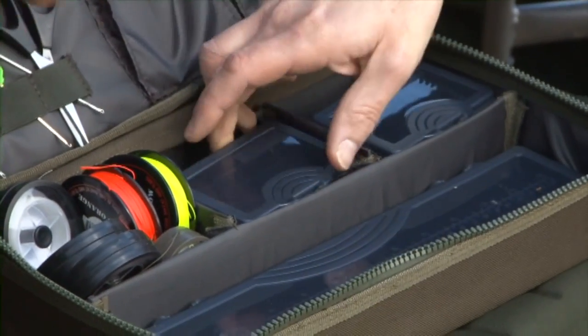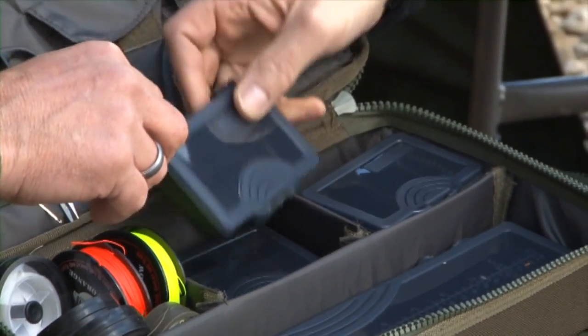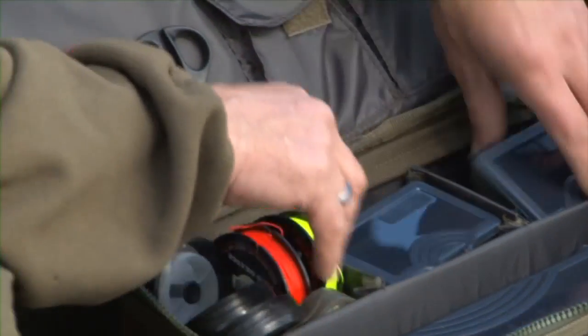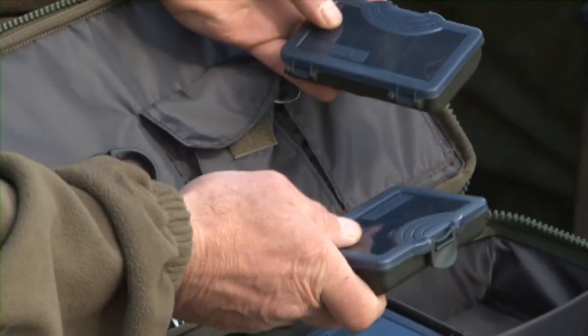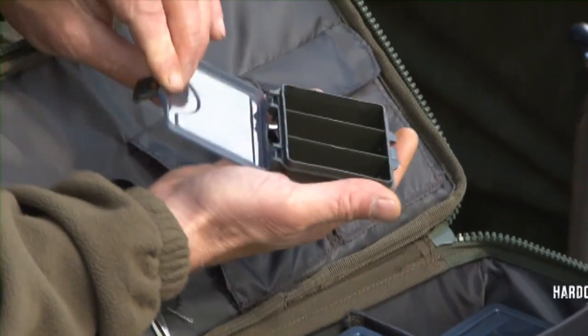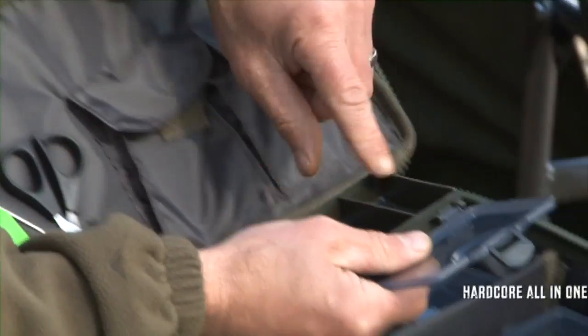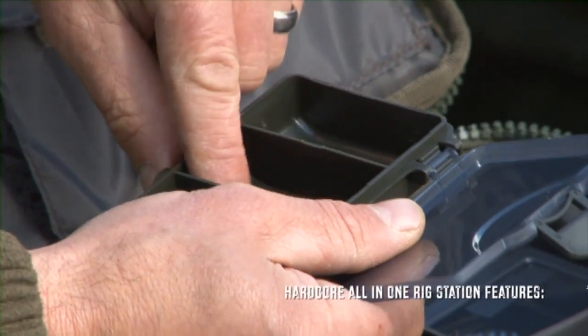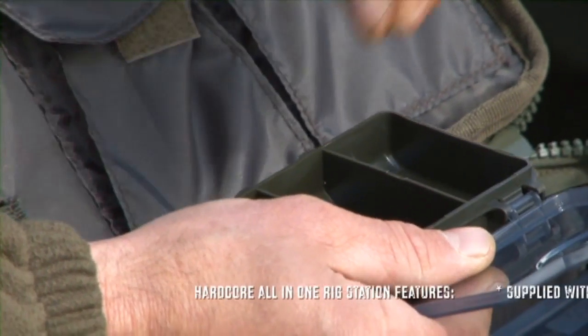So you've got these little boxes in there, have you put those in? No, that all comes with it. Everything apart from the spools of line. Oh, okay. It comes supplied with four of these little hook things, and they've also got a sculpted front, so you don't have to lick your finger and dig things out. If you want something, you just slide it up the front, and there it is.